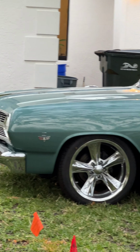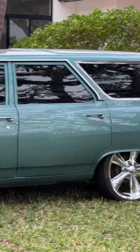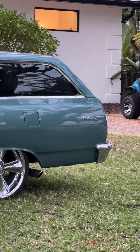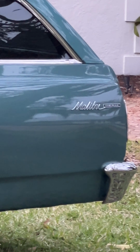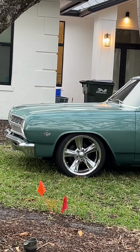Check this awesome looking ride out. Now that is a nice whip. I do believe that is a Malibu Chevy tricked out. Nice surf wagon.